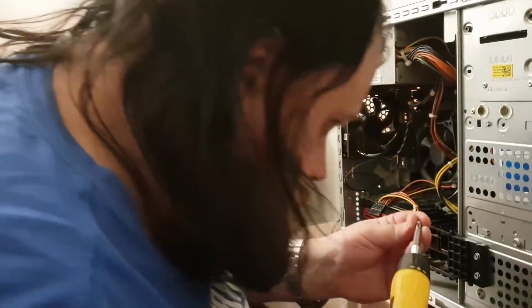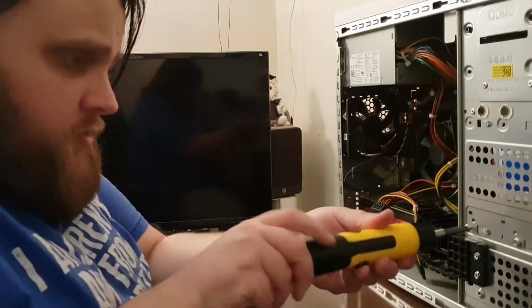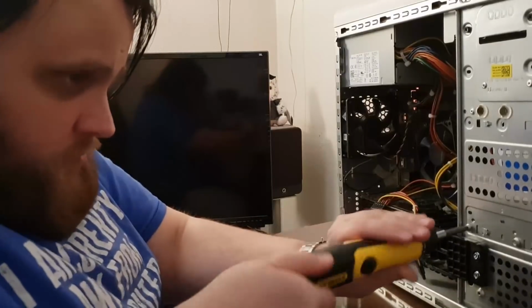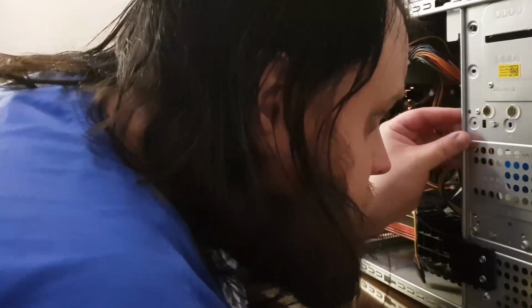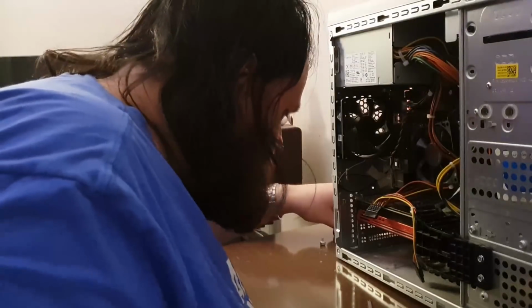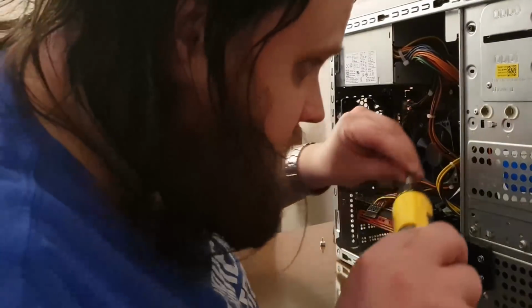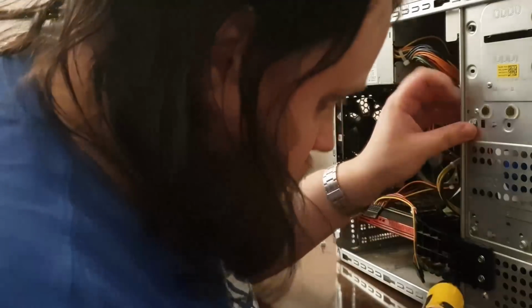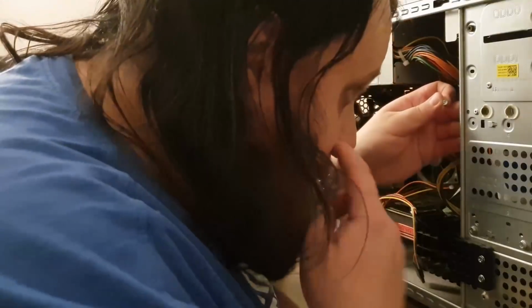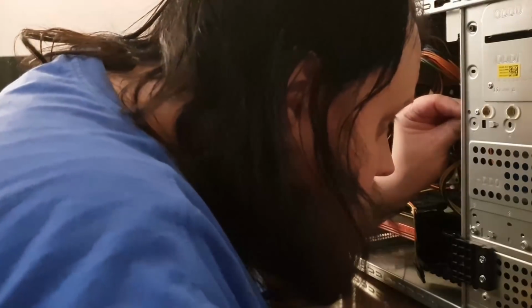There we go. And then I have room to add a hard disk should I want to. One final oopsie-daisy. I think it goes here.